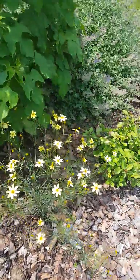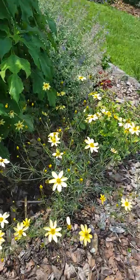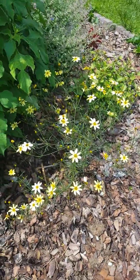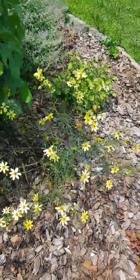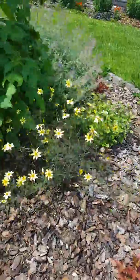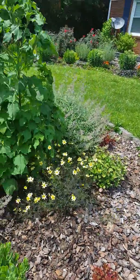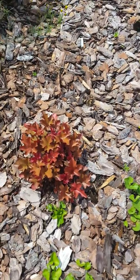This is a coreopsis. I forget the name or the type of it, but it's new. I think I got this for $3.99 at Meyer's Garden Center. Got some coral bells.